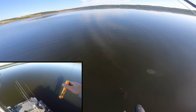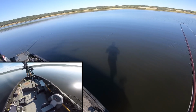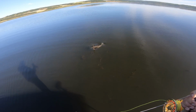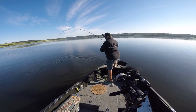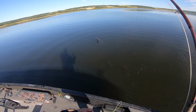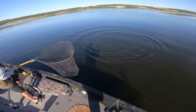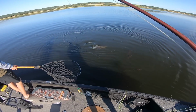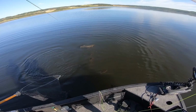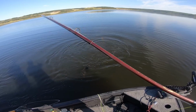That was a big walleye. That was literally the bigger net? No, we can do the smaller net. That was literally like a 28-inch walleye, Carter. It was huge. It's pretty nice. It gets probably a 40-incher. Thick back.